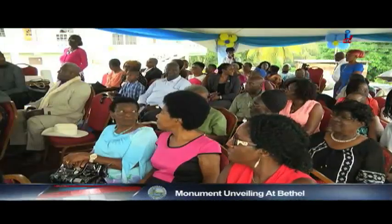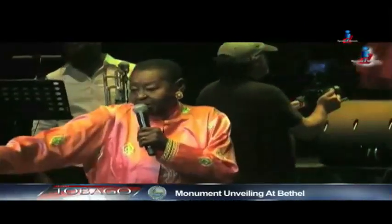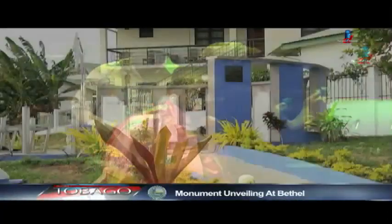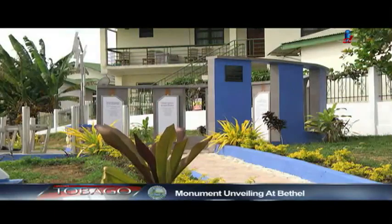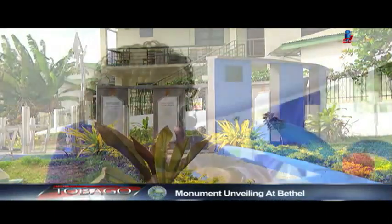The community has faced its own fair share of challenges where security and youth development are concerned. But it also has a lot to be proud of, especially its most famous daughter, Linda McCarter Lewis Sandy, Calypso Rose. The monument is a symbol of villagers' efforts to move forward. Bethel is a gem of Tobago.